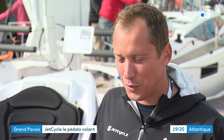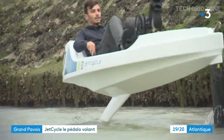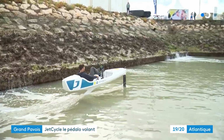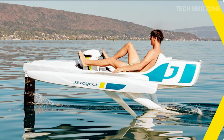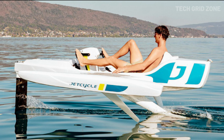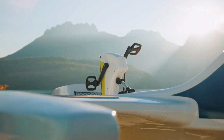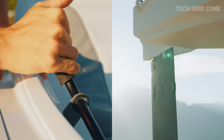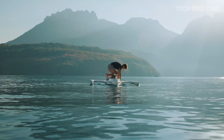Designed for riders between 1.5 meters and 2 meters tall, it's ideal for both high-performance athletes and casual users. Perfect for calm lakes or light coastal waters, the JetCycle Max offers a stable, silent ride that feels like flying. Whether you're chasing a workout or a peaceful glide, this innovative watercraft delivers a fun, eco-friendly experience with nothing but your own pedal power.